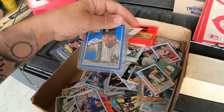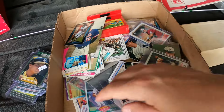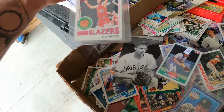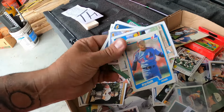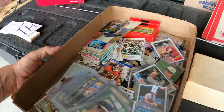And this is what they do. Sometimes if you get a good auctioneer, he'll throw name cards in here so you buy it. So you think, oh, I'm going to get something good. But like I said, there's just nothing in here. Nothing of value that I see. I mean, I don't want any of this stuff. This is how you get rid of your commons. It is what it is.